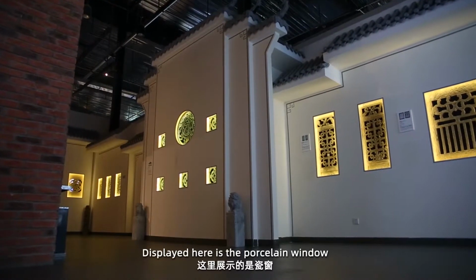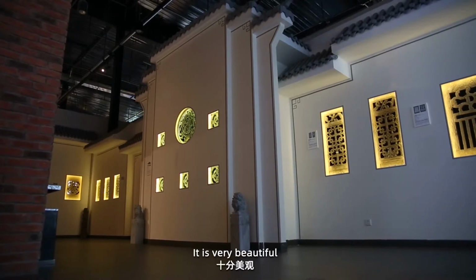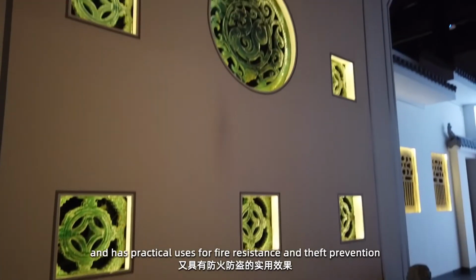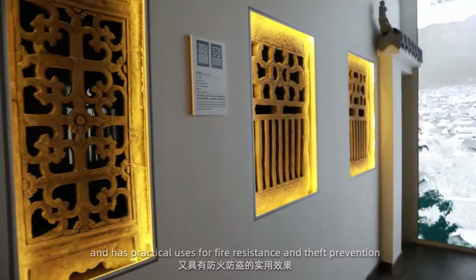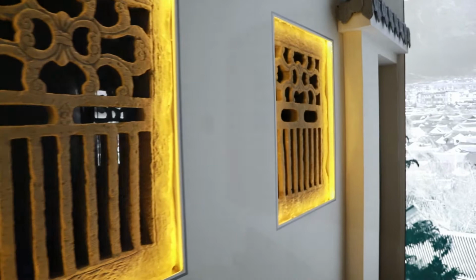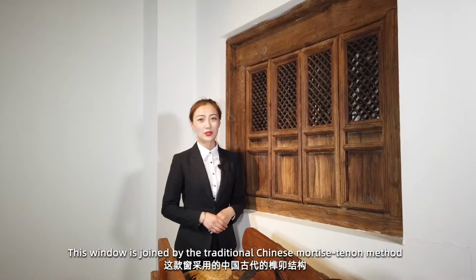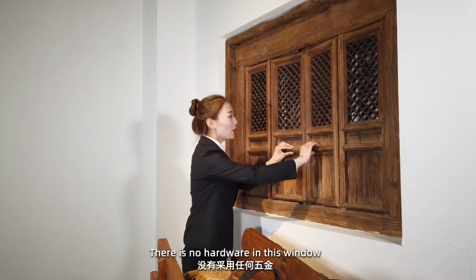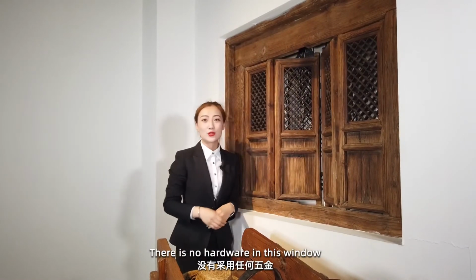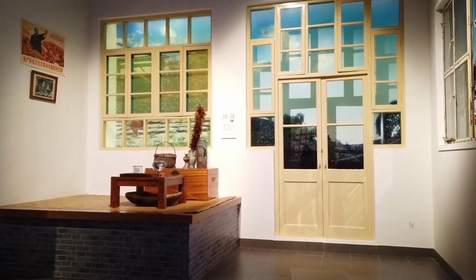Displayed here is a porcelain window, which is mostly used in the gardens of southern China. It has practical uses for fire resistance and safety prevention. This window is joined by the traditional Chinese mortise and tenon method. There is no hardware in this window. Next, I will show you other windows and doors.